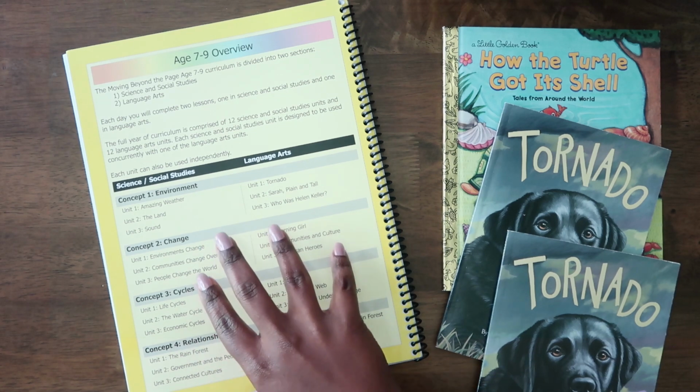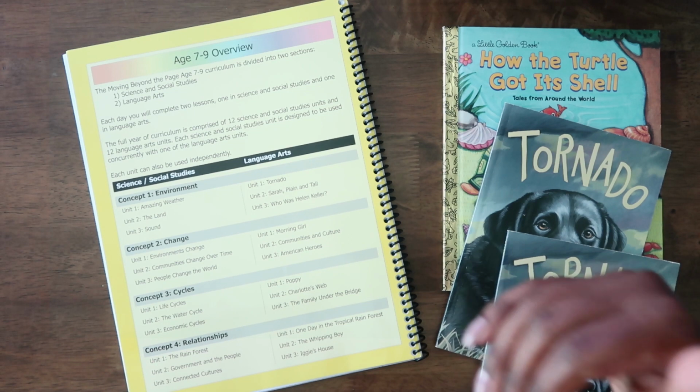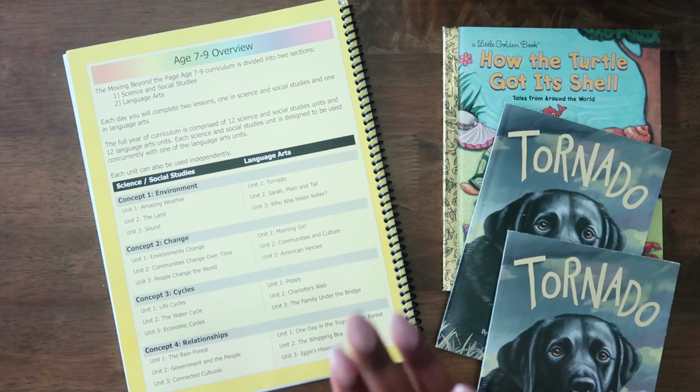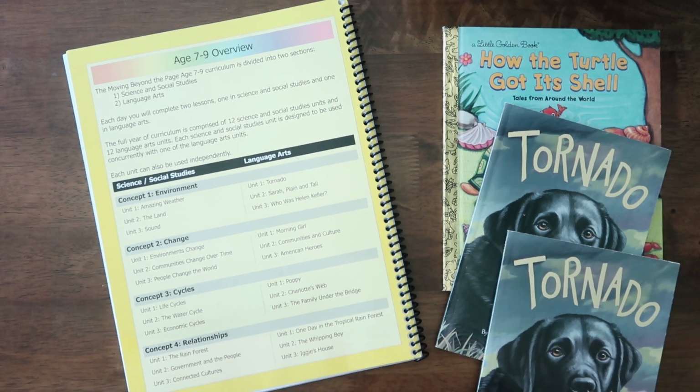Now, in order to do this within a year and to complete all 4 concepts, you would just do 1 lesson a day from your language arts and 1 lesson a day from your science or social studies. And I think we are going to do it because it takes 3 weeks to complete a unit. So if you wanted to do that in a regular or traditional school year calendar, that's how you would proceed.